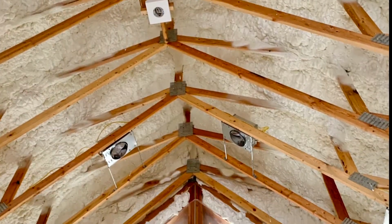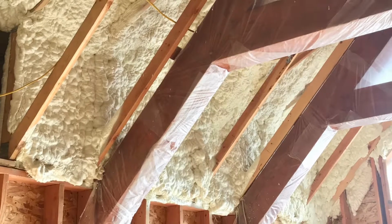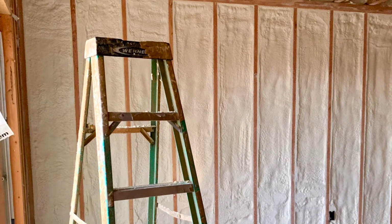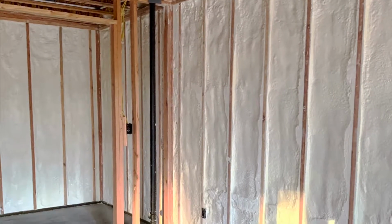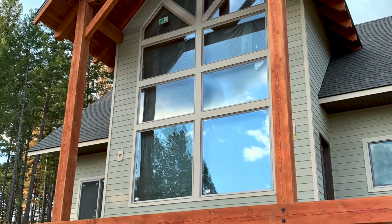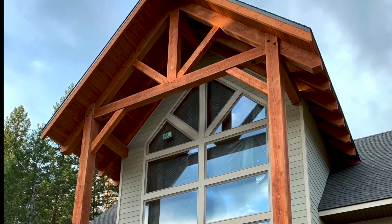But the big deal on the inside was foam insulation up in the ceiling above the loft, in the ceiling above the great room, along the walls in the bedrooms upstairs, and then downstairs in the basement along the bedroom on the left-hand side and the bedroom on the right-hand side. So that's where it stands with the roof on and insulation going in. What we expect to happen is for them to put the decking down on the outside and finish the insulation on the inside.